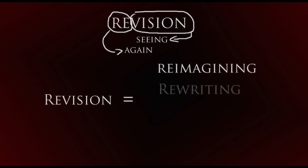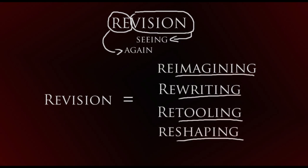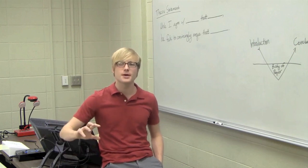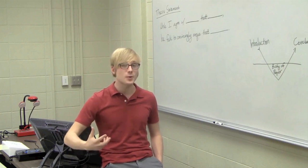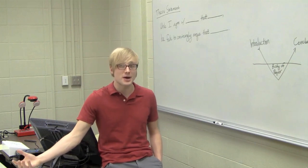To revise means to focus on clarifying the big, major issues of your paper. Writing a successful paper almost always involves writing multiple drafts. Some instructors require students to submit a rough draft with their final product. So it's this kind of back and forth sense of thinking and writing. And it's important to get a firm grasp of what this might look like for you, because that's what makes writing these research papers possible.